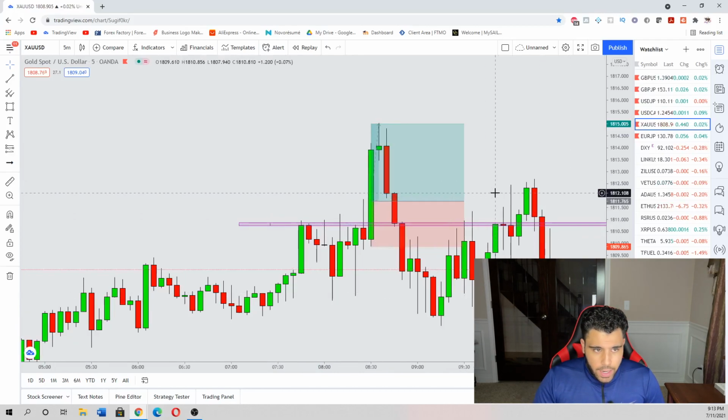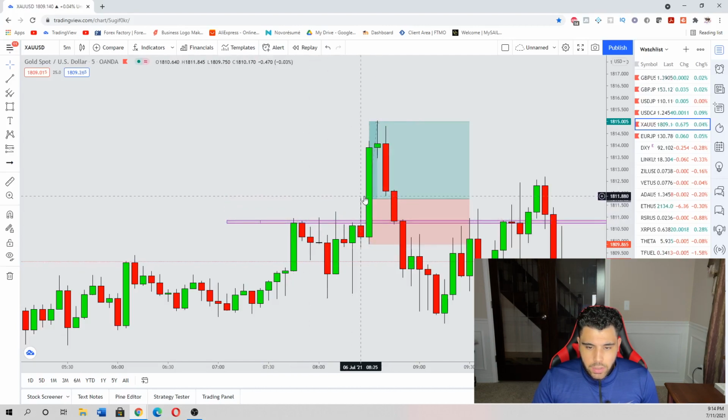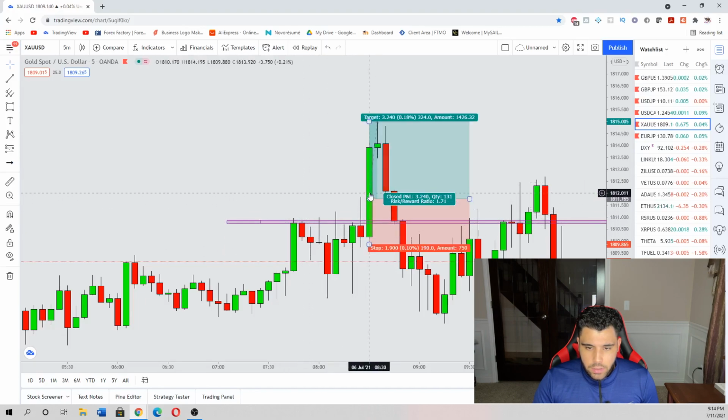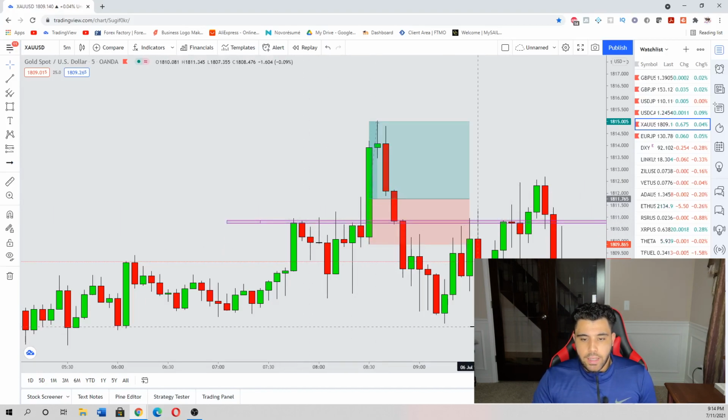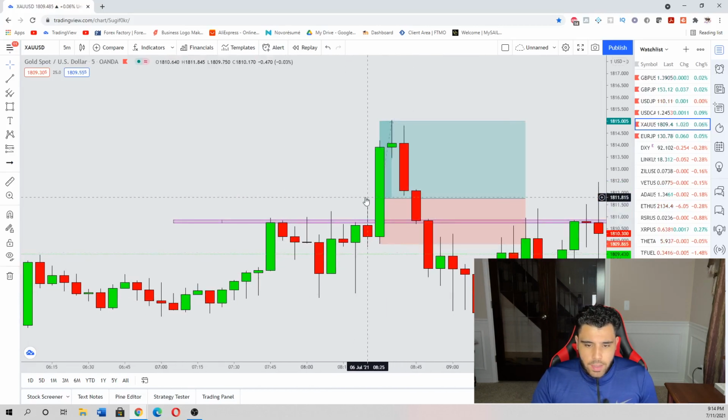So I actually took this trade on the 5-minute time frame. As you can see, it was around 8 to 8:30 a.m. And basically, I just identified this level of resistance here. And as soon as price broke above this resistance, I entered on impulse. Now, the reason I entered on impulse is because this was at the New York Open, which has the most amount of volume that gold ever sees. So price just moves. You can't really wait for a candle to close. Sometimes you just have to enter on impulse, and that's what I did.